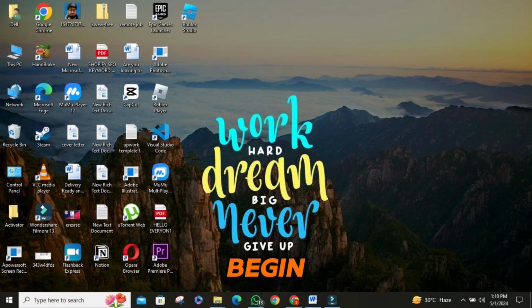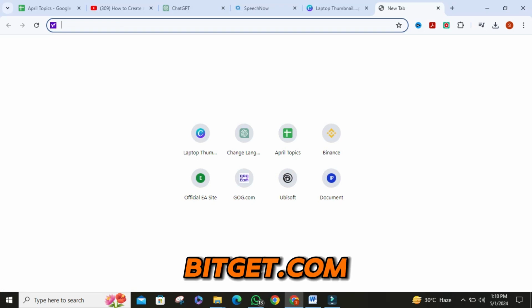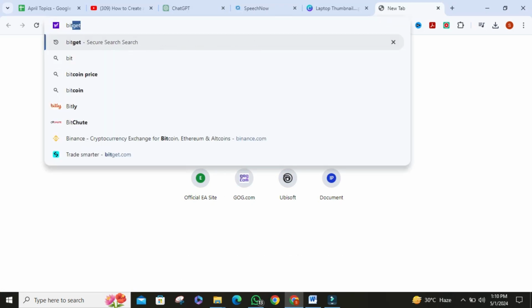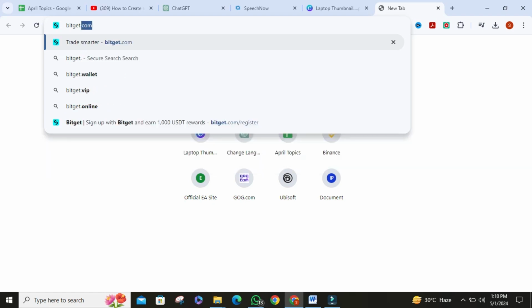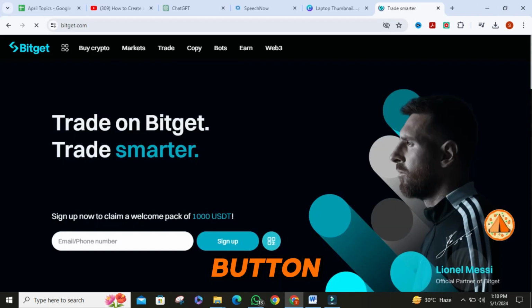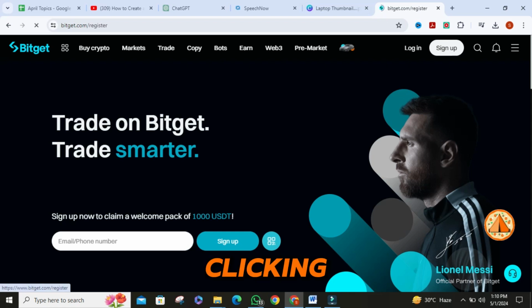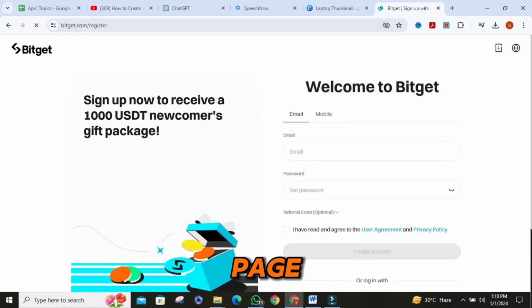So, let's begin. Open your favorite web browser. And then head over to the search bar and search for bitget.com. Look for the Signup button, usually located at the top right corner of the homepage. Clicking this will take you to the registration page.